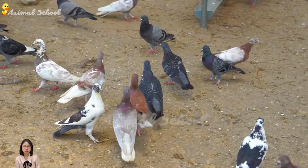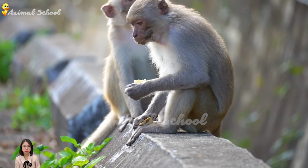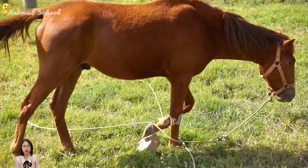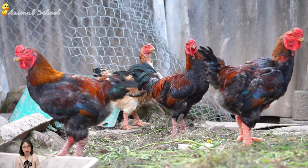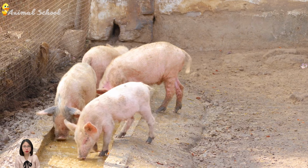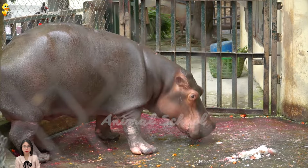The rhinoceros is known for its distinctive horn, which is actually made of keratin, the same material as human fingernails. Rhinos use the horns for defense against predators, as well as for stripping bark from the tree. Despite their intimidating appearance, rhinos are actually quite peaceful herbivores.